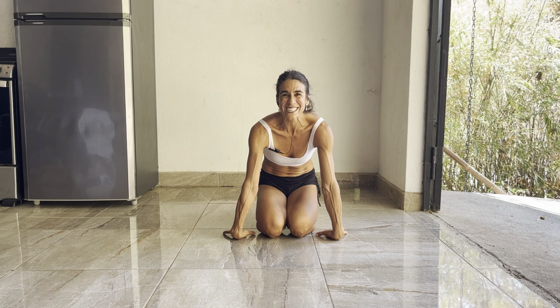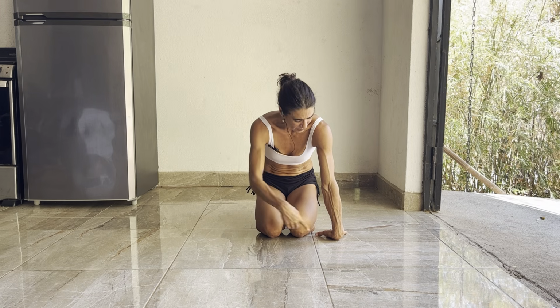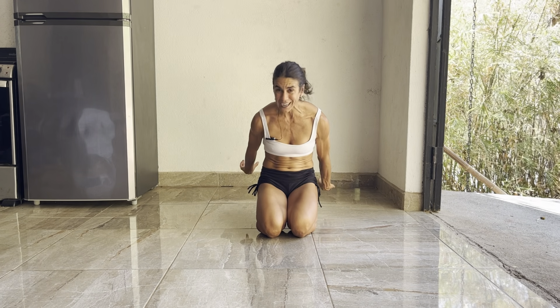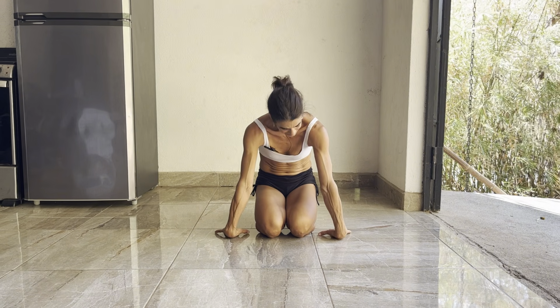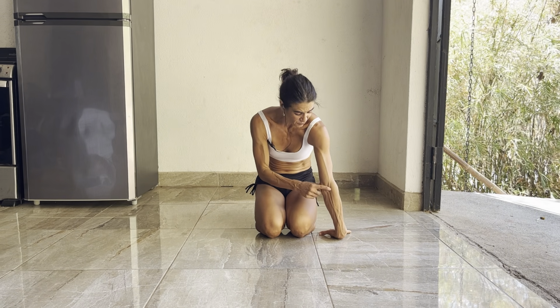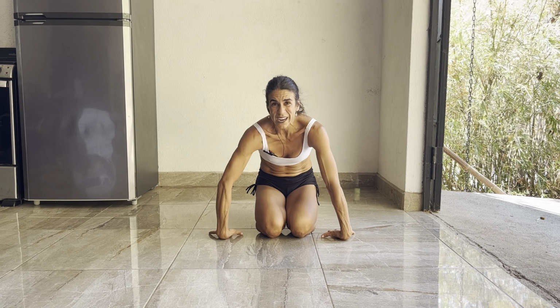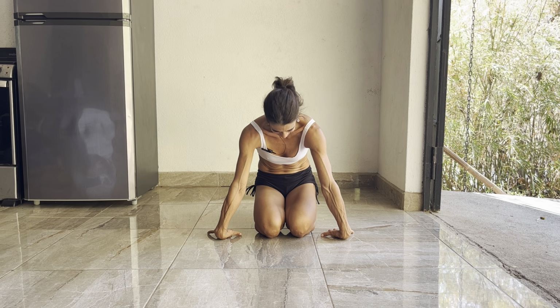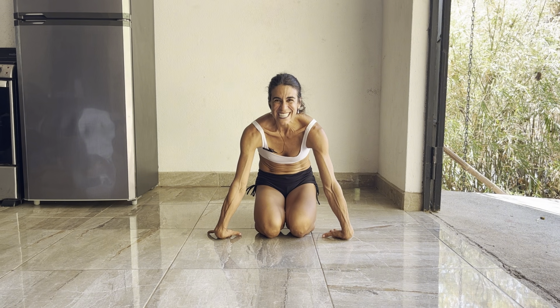And right here, we're taking a stretch for the back of the wrists. We have straight elbows. And the middle fingers are pointing straight back in the direction of your toes. Elbow pits turn to face forward. And we spread all 10 fingers on the ground. Oh yeah, that's great.